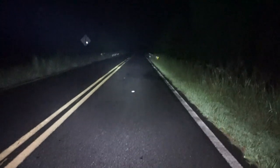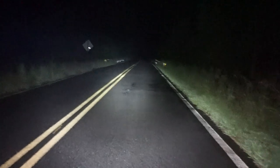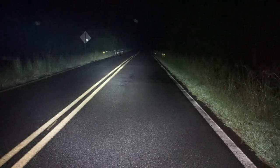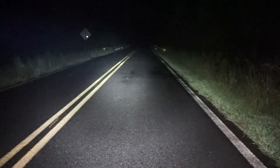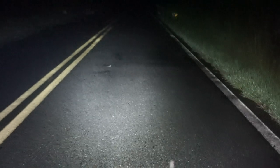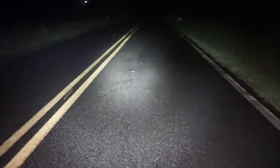Alright guys, so just up the road, I see the pretty unmistakable shape of a salamander sitting in the road right there. Let's see if I can zoom in on it for you guys so you can see what I'm looking for. There you go. Let's go see what kind it is. Alright, so this is looking like it's going to be a three-line salamander.